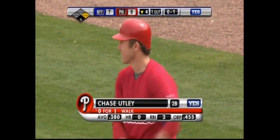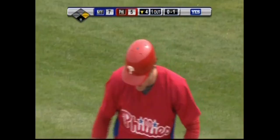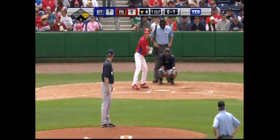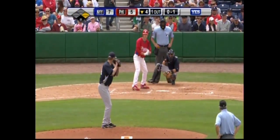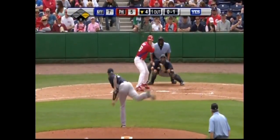Yeah, if I were going to teach a youngster how to hit, I might pattern them after Chase Utley. He's got a very powerful, quick swing. Yankee fans remember him hitting 5 home runs in the World Series. There's not much movement there, and this might be a swing you might want to pattern your youngster after, just this type of stroke.